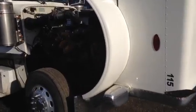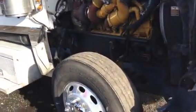Engine is sounding very good. Take a look at the other side.